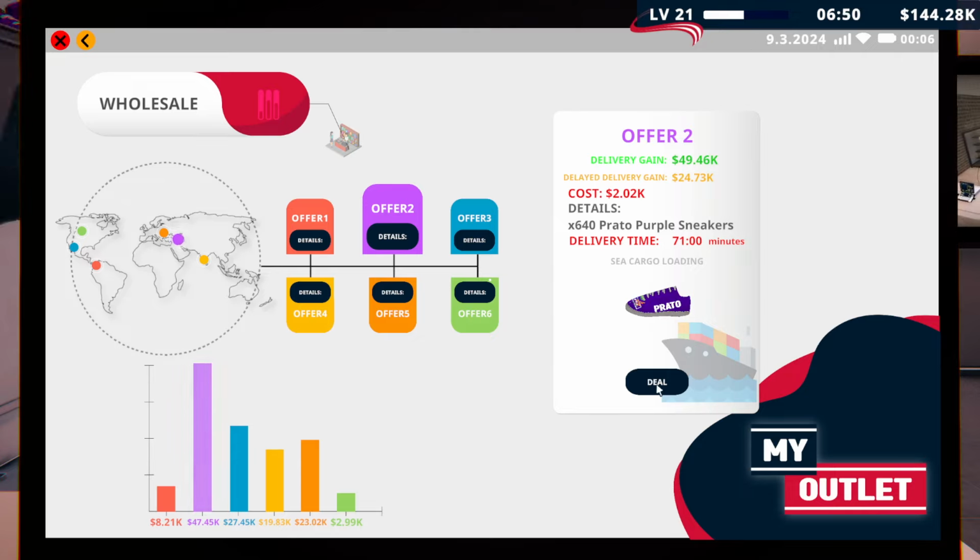So here we go. This is going to be 64 colored fabric and 64 white thread and 64 basic pattern paper and 64 rubber. So let's do that. Shopping, 64 white thread, 64 colored fabric, 64 basic pattern paper, and 64 rubber. There's all that. Then we're going to go to here, and it was the purple sneakers. So the Prado purple sneakers, 64, produce.